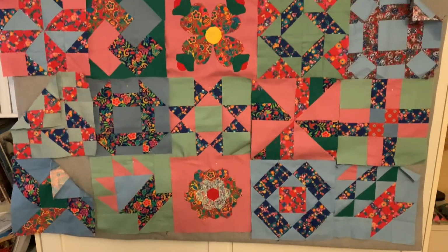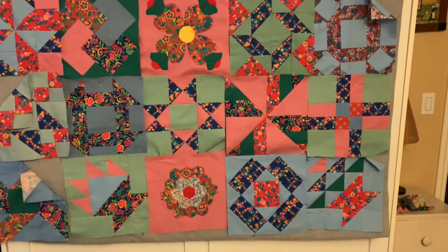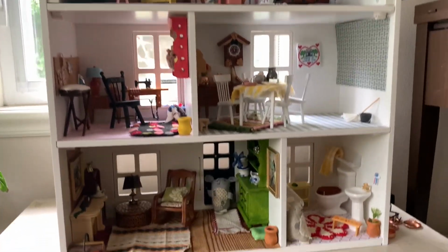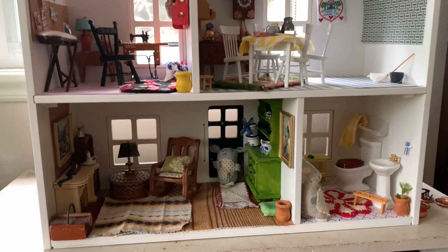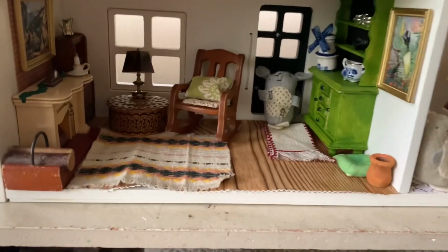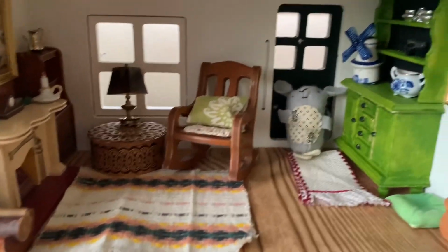That was a mouthful. Here's the friendly sampler again, and as we go on, I want to show you the dollhouse I've been working on. My husband's on a long hiking trip, and while he's gone, I thought I would spend some time working on this little house. I have a couple new pieces of furniture.